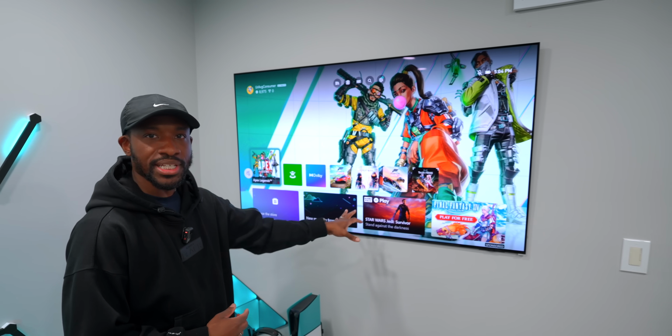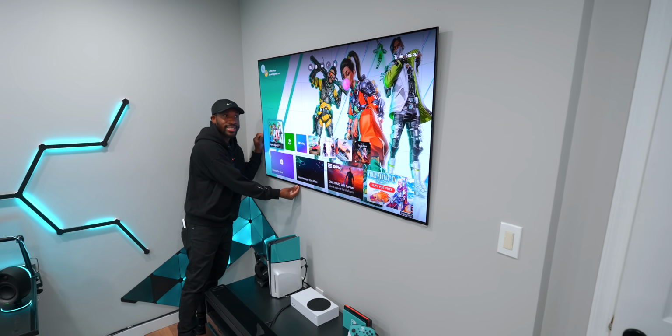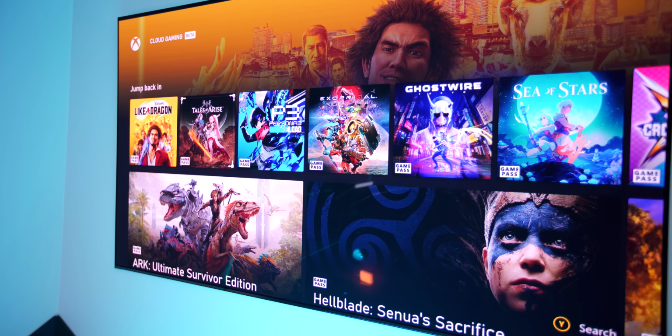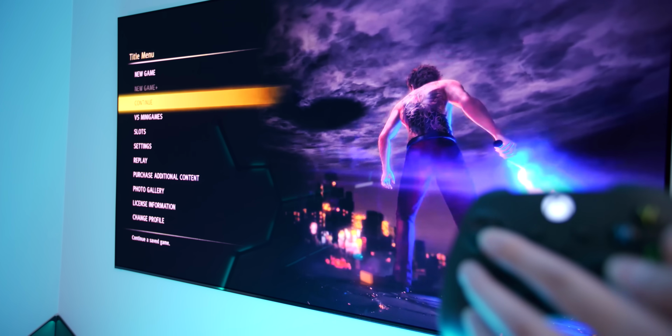This is an awesome TV. Looks absolutely amazing. And do you guys see how ridiculously thin this thing is? You have to get a special mount for it. It even has really cool gaming features. Like, you can stream Xbox games directly to the TV. So if you don't have a console, you can still play, I think through Game Pass or something.